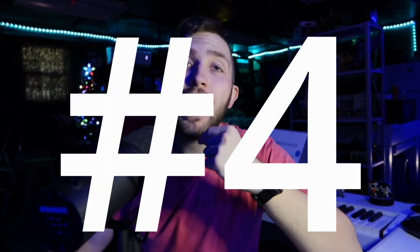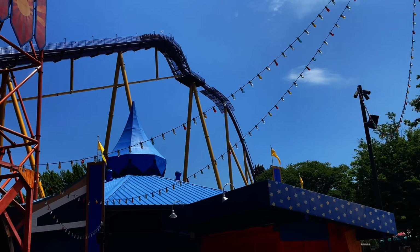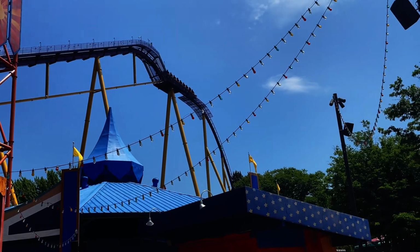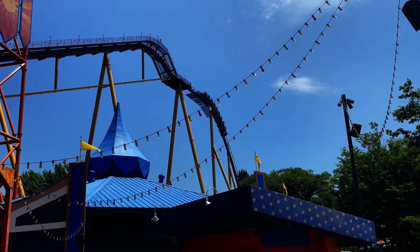Now we're at 4, and 4 and 3 are interchangeable. I had the toughest time deciding between 4 and 3 because I could go literally either way regarding these two. But at number 4, I have Apollo's Chariot. To me, it's the ride that when I ride it, I'm like, all right, the Busch Gardens day has started, because that's the way I go. I go to Festa Italia first. I love it. It's such a classic.